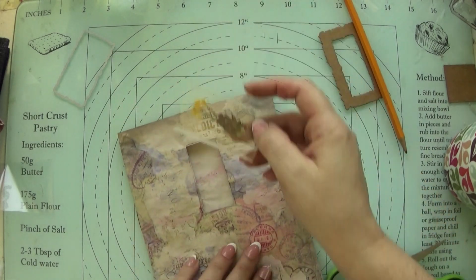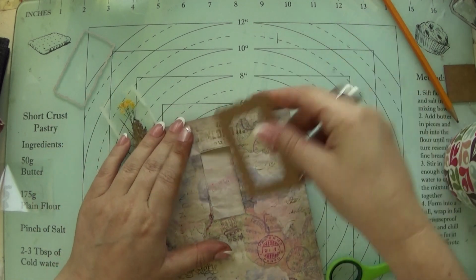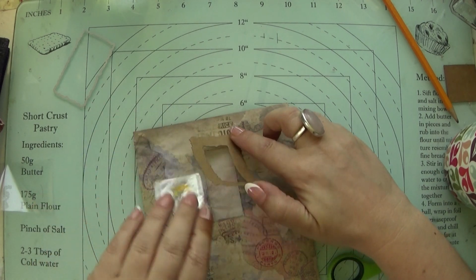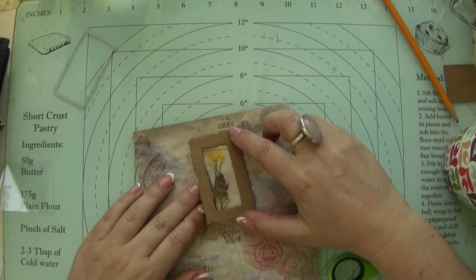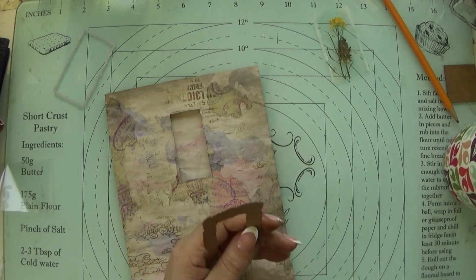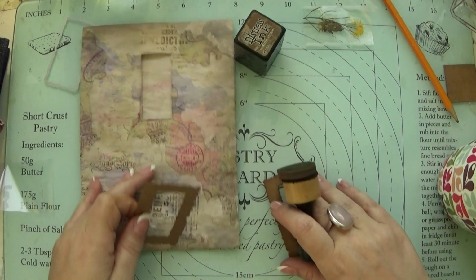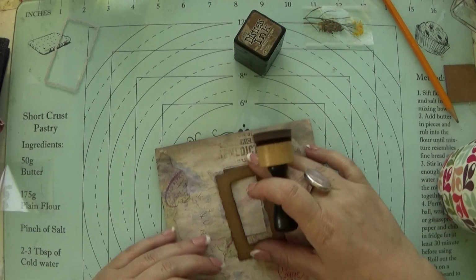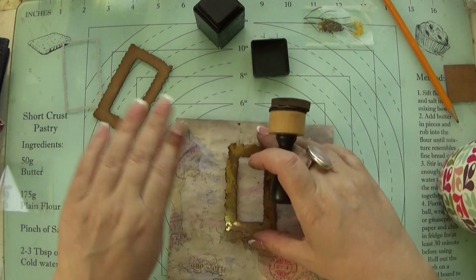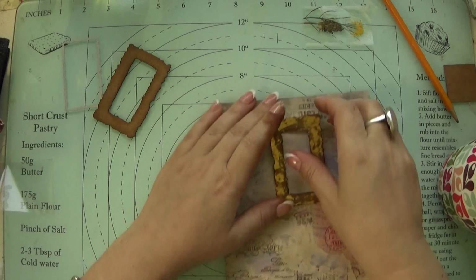Let's see how we're doing here. Yes. And yes. Okay, so let's get our frame down. Let's get this decorated up, or at least inked up. And on the other one of these, I am going to do some gilding. Simply because this page is a little busy, I just want a little bit more pizzazz going on with the frame itself. Okay, so there we have our two frames ready to go. So let's get this one in place.